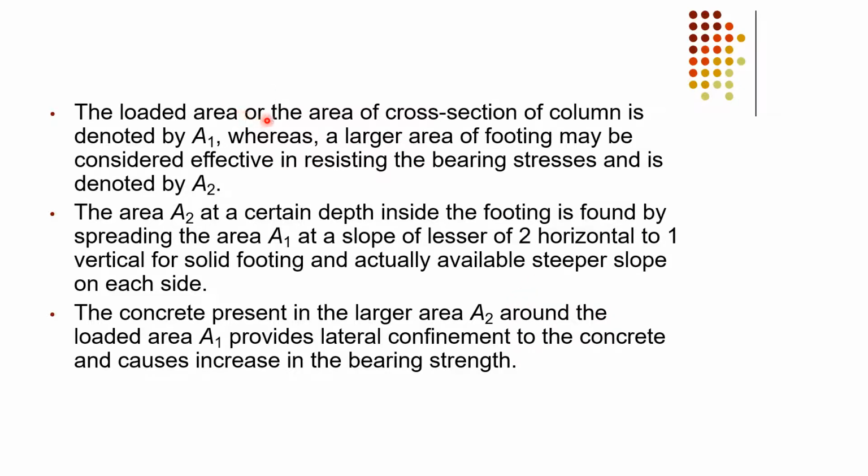The loaded area, or the cross-sectional area of the column, is denoted by A1, whereas a larger area of the footing may be considered effective in resisting the bearing stresses and is denoted by A2. The area A2 at a certain depth inside the footing is found by spreading A1 at a slope of 2 horizontal to 1 vertical.